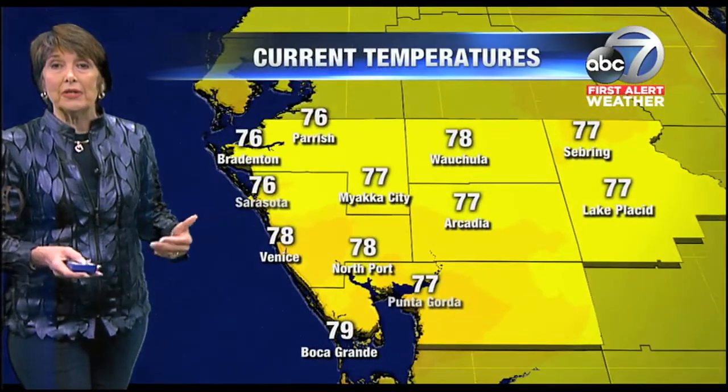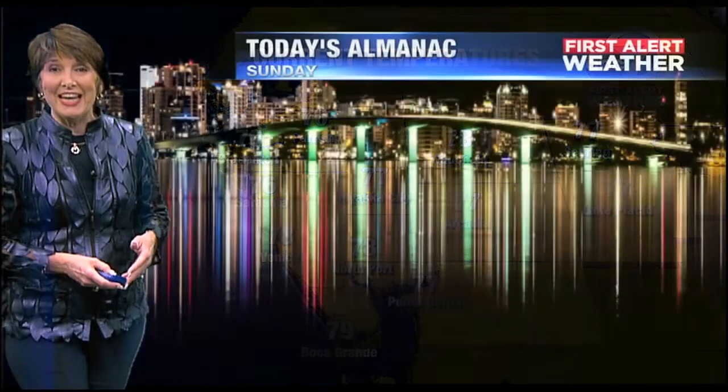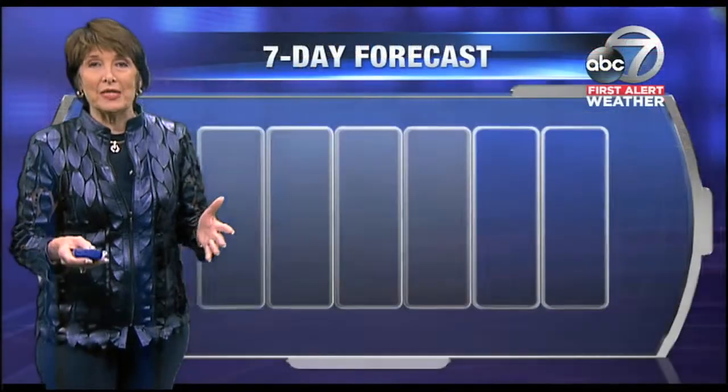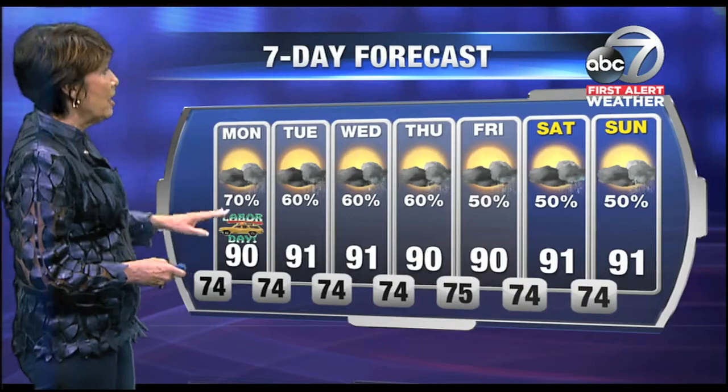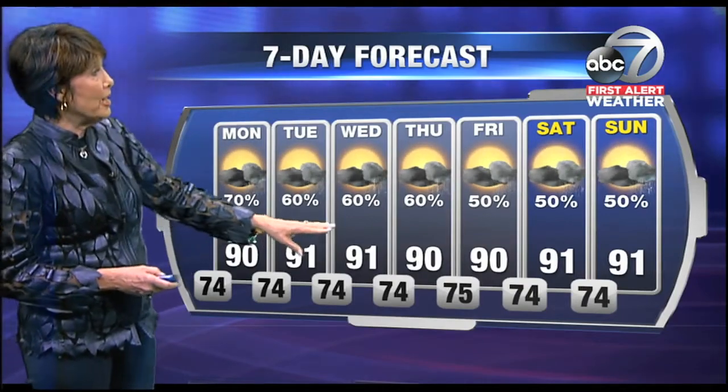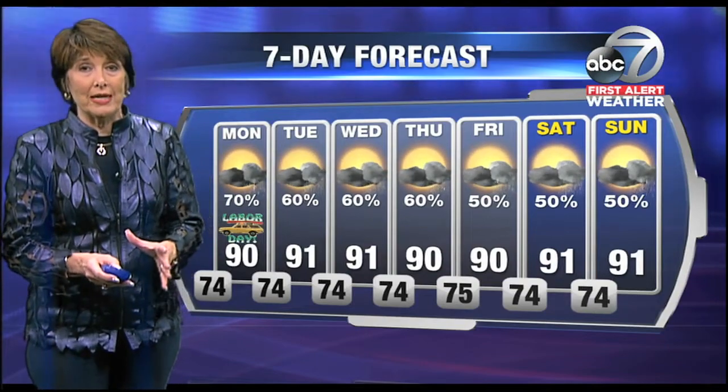Temperatures right now mostly in the 70s, but it was a little bit warmer today. We got up to a high of 91 degrees for the daytime high. And keep in mind that over the next couple of days it is going to be wet. You need to pay attention to what's going on. Tune in. We'll continue to keep you updated as to what's happening as far as these systems are concerned. We have a 70% chance of rain for Monday, and then Tuesday and Wednesday a 60% chance. Temperature highs right around that 90-degree mark.